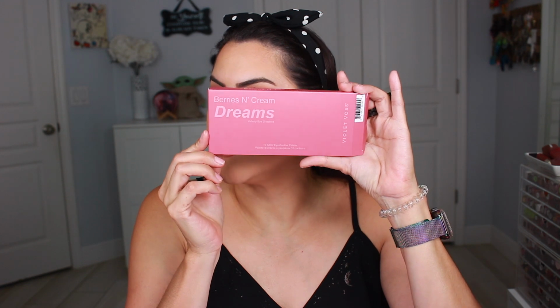Next, we're going to go into the base box for this month. I really like the boxes and how they have the shades of IPSY and everything. Let's go ahead and get started with what's on my eyes, and this is the Berries and Cream Dreams Violet Voss. I talk about this a little bit in the try-on portion.